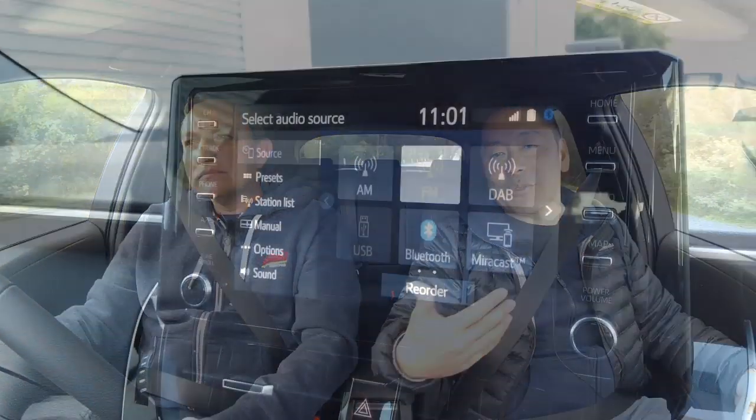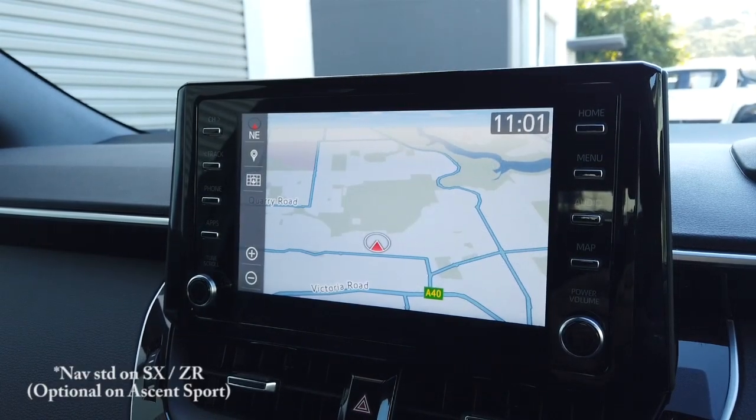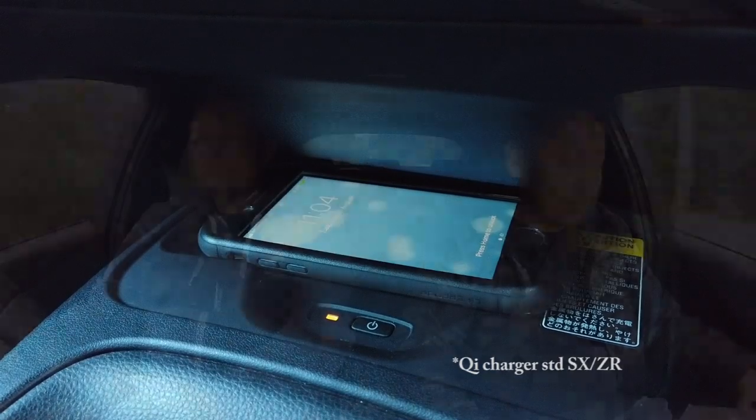Yeah. And I think we mentioned this in some other Toyotas we've been driving recently. There's no Apple CarPlay or Android Auto, but I think we found out in the RAV4 they're going to bring that in. So I would imagine the rest of the range isn't too far behind. Retrofit that later. Yeah, which is good.